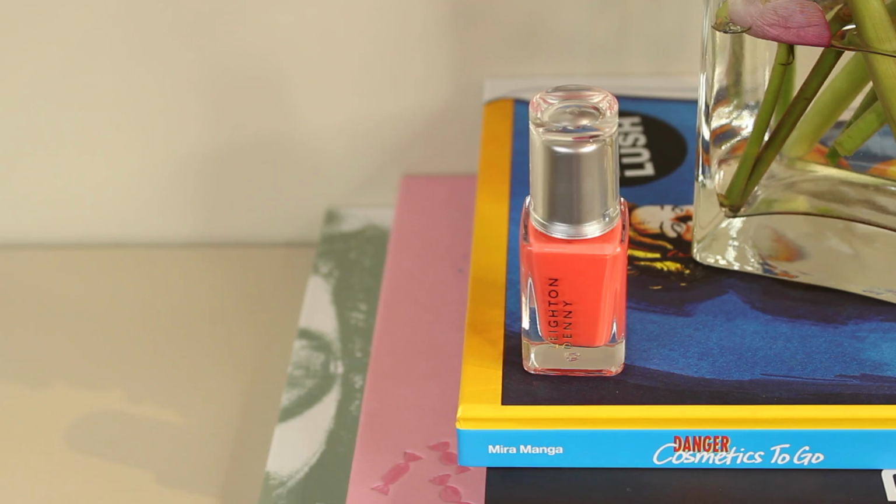First of all, I want to show you a colour I have been obsessed with since it came out for spring, and this is a Leighton Denny shade. It's called Bon Voyage. It's such a pretty coral, bright orange. I love orangey nail shades for spring. It's a really good transitional shade as well when you're going into the warmer months.